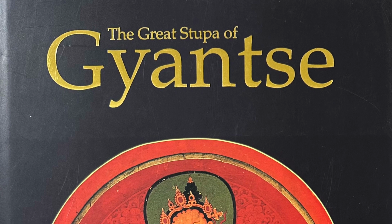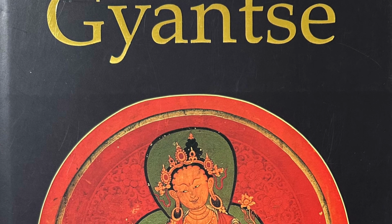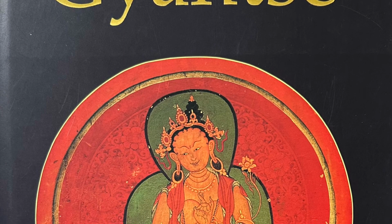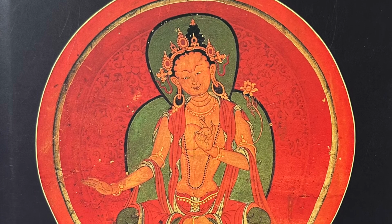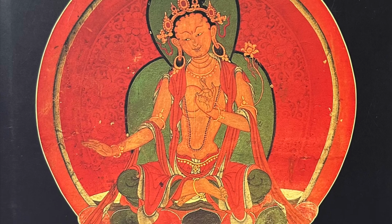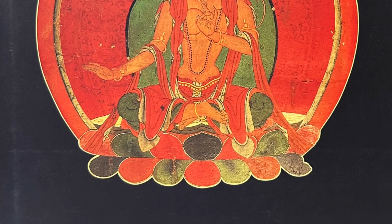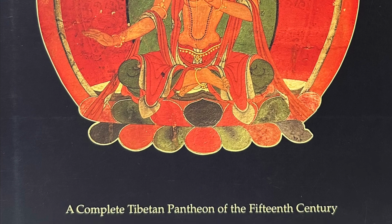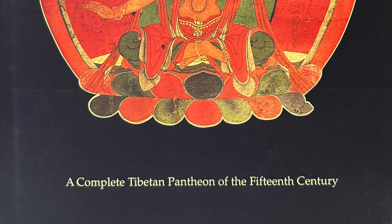So this book, if you're interested in painting styles, if you're interested specifically in this Gyantse style, and also some of what led to the Menri style of Mentangpa and the Khenri style of Khyentse Chenmo, then this book is absolutely essential in understanding the early formations, because it is said that both Mentangpa and Khyentse Chenmo, the founders of the Menri and Khenri styles of painting, both worked at Gyantse. They both worked on the stupa or on the mother monastery, the main temple that's there as well. So, essential book.